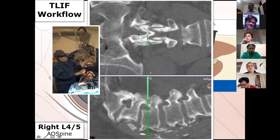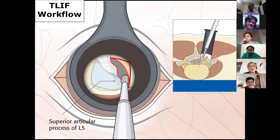For example, here you're going to drill and you want to get into the pars to disengage the inferior articulating process. So you can look at the navigation. It shows you the pars, so you know exactly where you have to drill to from the inferior edge of the L4 lamina, for example. So you drill from the inferior edge of the L4 lamina towards the pars here. You remove the piece of bone and then you use that for your fusion later on.